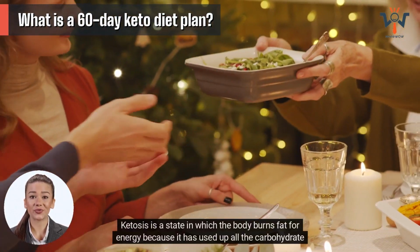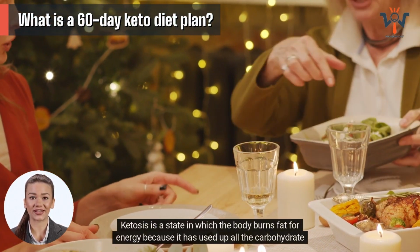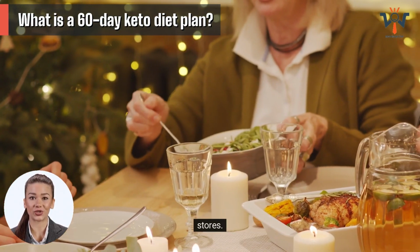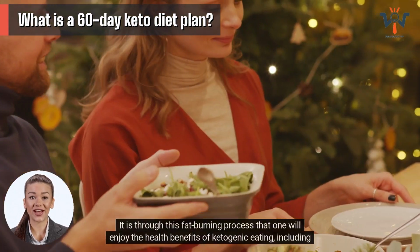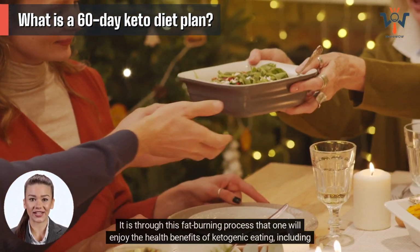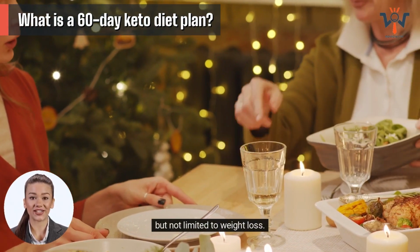Ketosis is a state in which the body burns fat for energy because it has used up all the carbohydrate stores. It is through this fat-burning process that one will enjoy the health benefits of ketogenic eating, including but not limited to weight loss.